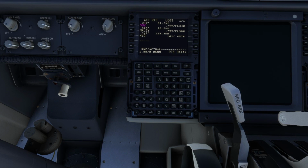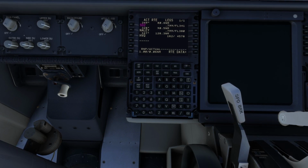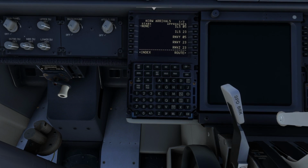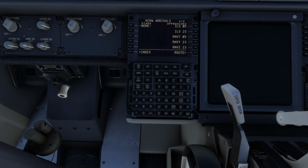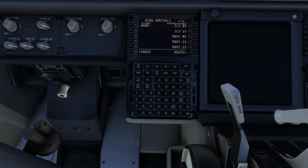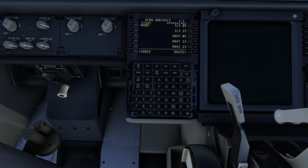So what are the winds at Charleston right now? The winds at Charleston are calm. So I believe RNAV Yankee 05. I don't want to do 23 because you go over basically a mountain pass there, and it gets really tricky. So let's see what the RNAV Yankee for 05 looks like. Okay, we're going to go for the RNAV Yankee 05 from DIPA.